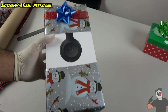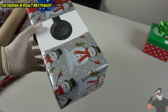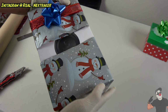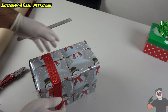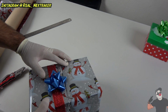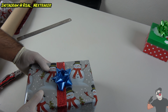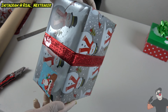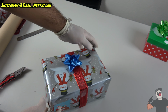But look, now I know what's inside, and now that I ruined my surprise for Christmas, I'm gonna put this back together. So I'm gonna slide everything back in, like this. And of course, I'm gonna cover those cuts with the ribbon. So I'm gonna slide the ribbon to the middle to cover the cuts. See guys, your parents will never know that you opened up the gifts. Very simple, very easy to do.